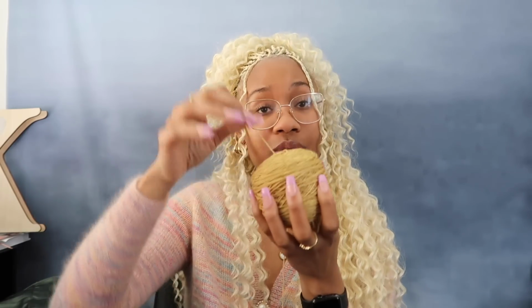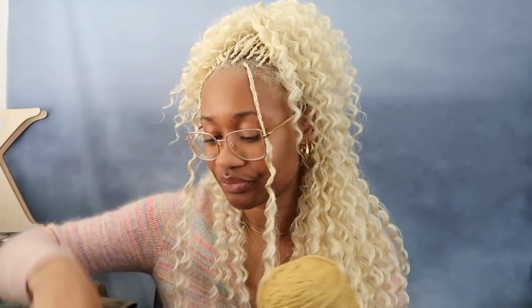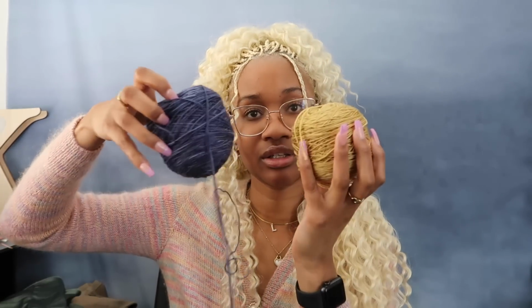So I made sure I wound it up in a way where it wouldn't get tangled in the middle, because sometimes when I wind up yarn, oh my gosh, that thing gets so tangled pulling from the middle. But I've been pulling from the middle and from the outside at the same time to double strand them, and that's what I've been doing with these yarns. So that is this WIP.